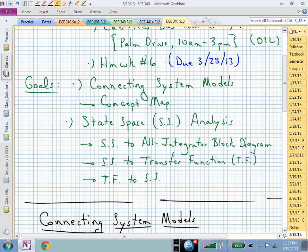But I want to now relate all of these different models that you can represent a system with. And I'll do that first with a concept map. How does that sort of look? And then we will start going between these different representations. We'll illustrate how to take a state space representation, put that into an all-integrator block diagram, and what that allows you to do. Really, it allows you to get a visual perception or concept of your system and how it's interconnected. We will then look at how we can go from a state space to a transfer function.